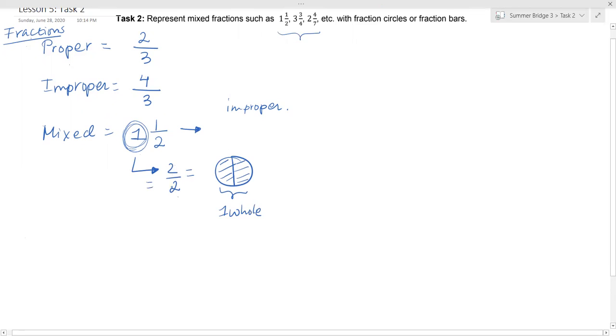You can think of it as 2 divided by 2. I have 1 whole of something. And I also have 1/2 of something. So I also have this, right? This is my whole and this is my 1/2. So 1 and 1/2 equals, visually, like this, right? But how can I write it in just one fraction? I don't want this extra number on the side. I want just a number on top and a number on the bottom, just a numerator and a denominator.